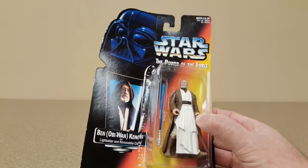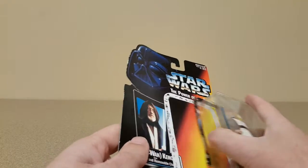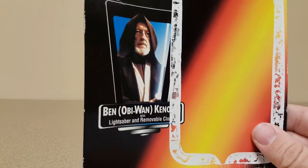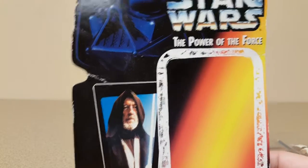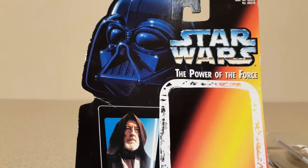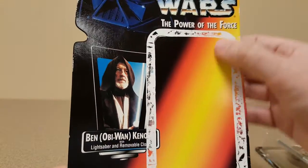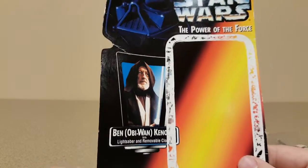But let's take a look at Ben here. Let's take a look at him. We'll get him off the card. Take a look at the card a little bit closer. This is from the first line. This is probably a 95 release that we've got here. The Vader imagery, the kind of the reddish orange lightsaber in the background.